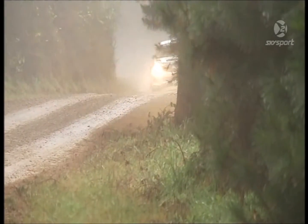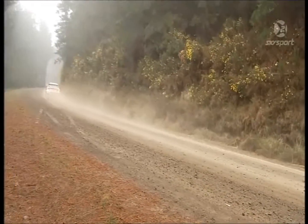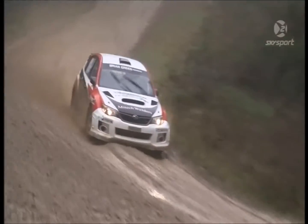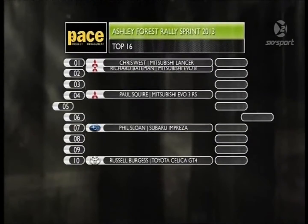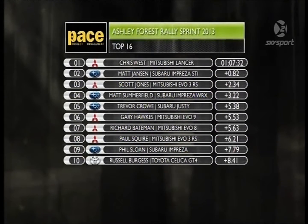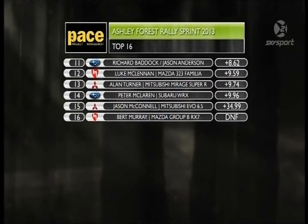Jansen was the last to go in the top 32. He had posted a 1:08.2 on Sunday morning qualifying. Now he put up a slightly faster time of 1 minute 8.02. So far then, Chris West is at the top of the table with Matt Jansen right behind him. 3rd is a great drive from Scott Jones. Trevor Crowe in 5th is the first of the two-wheel drives.